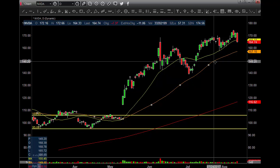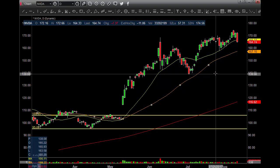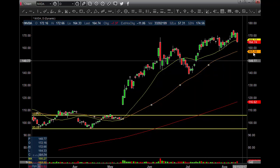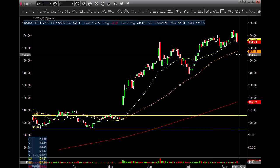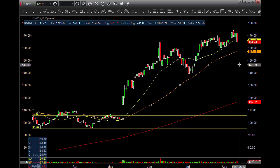148.83. You got this little gap here, so that's going to be support here as well as 143, and then down here, double bottom at 138.52. So you got a lot of support here still in Nvidia, as well as the 157.15 area. But it looks like at this point we might gap down in here somewhere. So watch the gap fill right here.